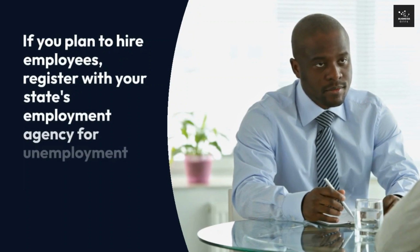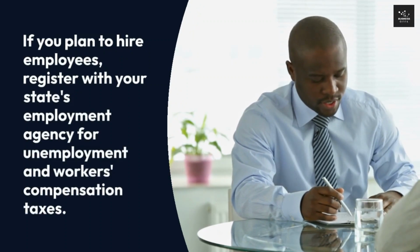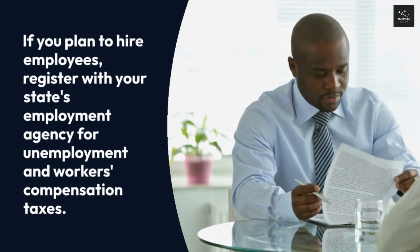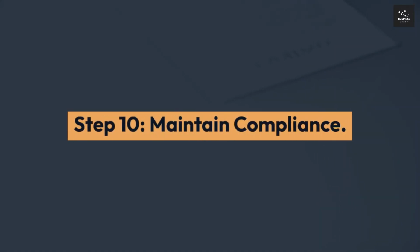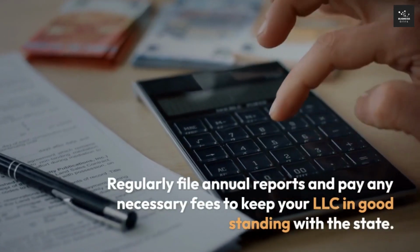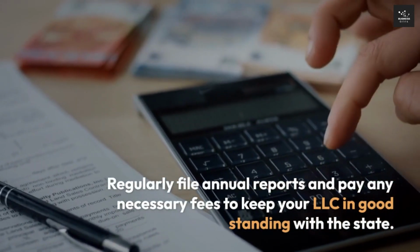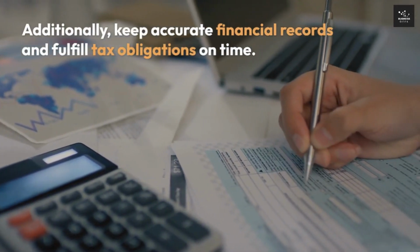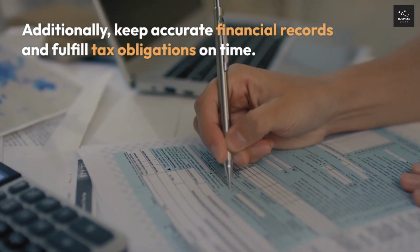If you plan to hire employees, register with your state's employment agency for unemployment and workers' compensation taxes. Step 10. Maintain compliance. Regularly file annual reports and pay any necessary fees to keep your LLC in good standing with the state. Additionally, keep accurate financial records and fulfill tax obligations on time.